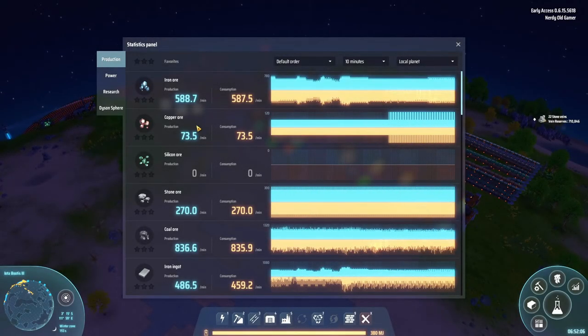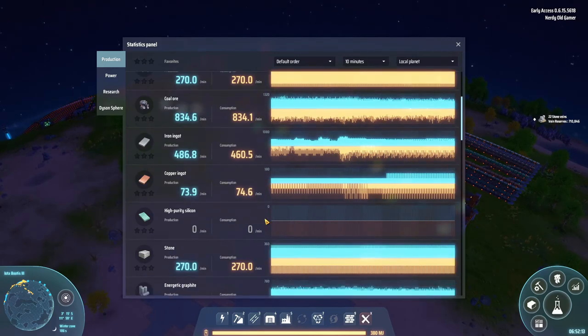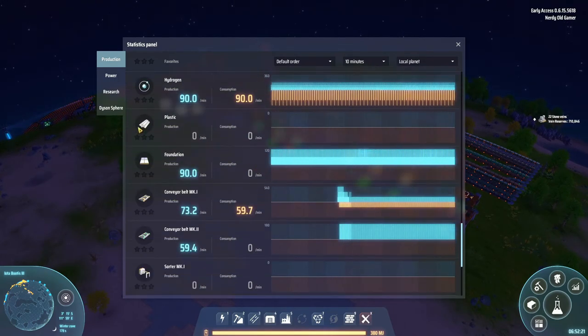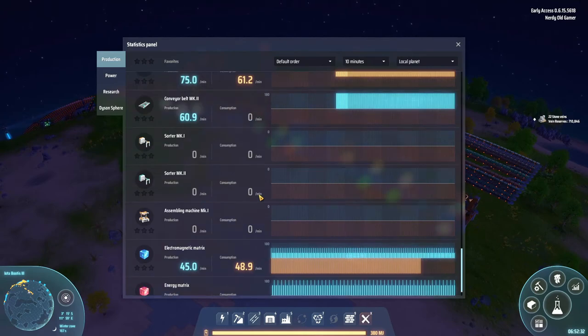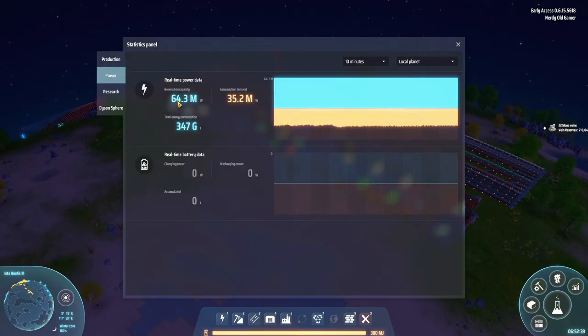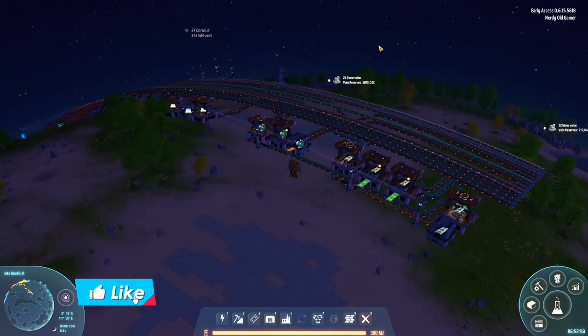I am just taking a look at our production here, and it all seems pretty good. There's stuff that we're not producing because we're not consuming it, and the belts are full. And power. Wow. We are producing a lot of power, a lot more than we need, which is good. Research, we're not researching anything at the moment. And Dyson Sphere, we don't have any of this stuff yet. I do want to get to that.